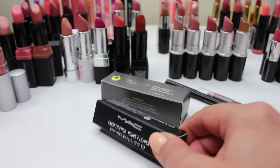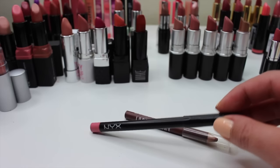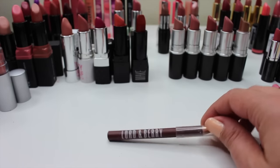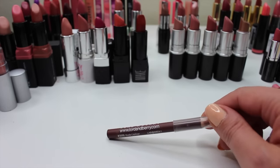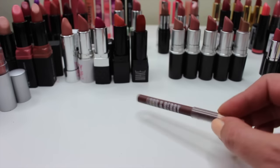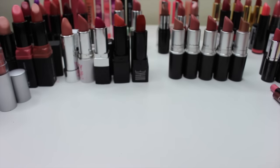Now, like I said, I only have 2 lip liners. The first one here is from NYX, and it's called Rose. So this is a really nice pink shade that will also go with any red colors just to help set it in place. So I'm definitely going to hold on to that guy. I'm also going to hold on to the nude one in Lord and Berry. This also goes really well with my golden brown shades as well, so I'm going to hold on to that guy.